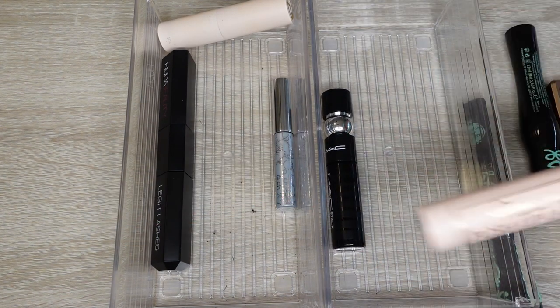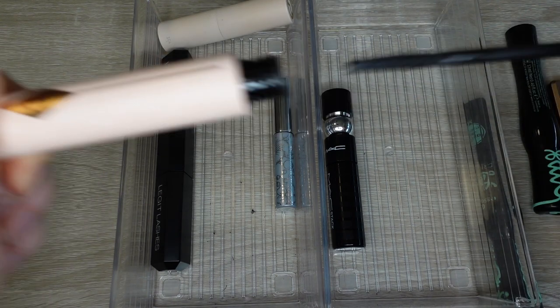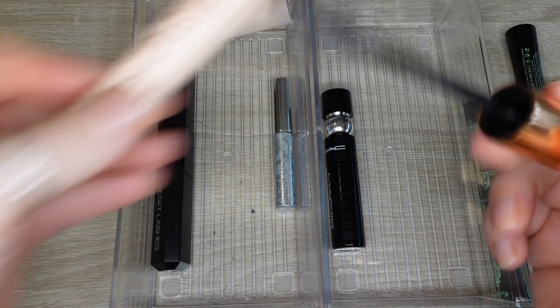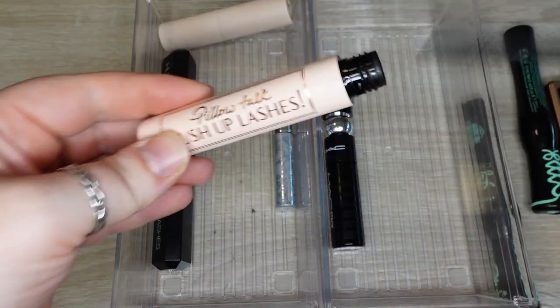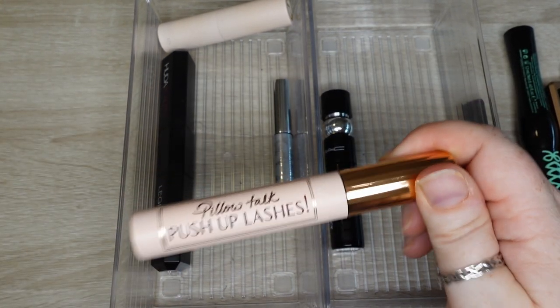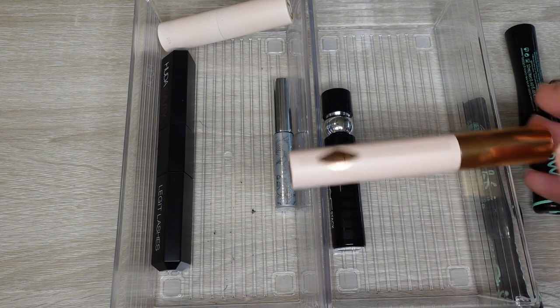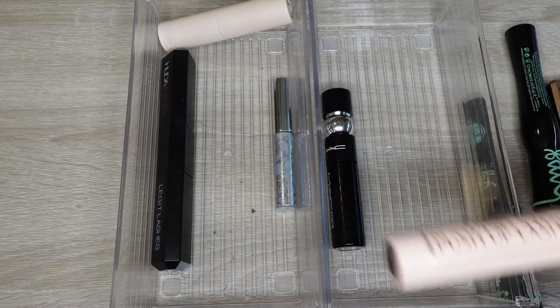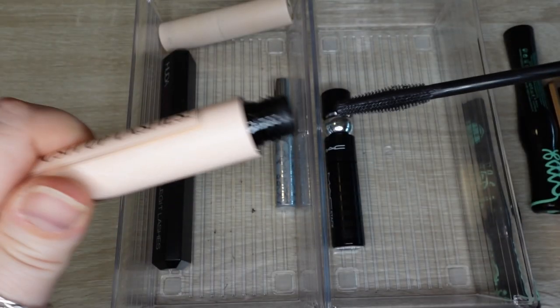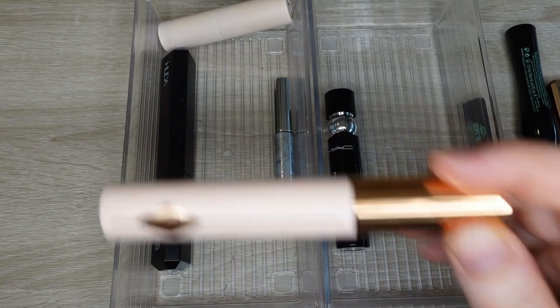Next, I have Charlotte Tilbury's Pillow Talk Push-Up Lashes. Wow, Pillow Talk Push-Up Lashes. I almost messed that up. I really like this one. I think it's similar to that plastic applicator that Thrive has. I also like this because it's just really clean without being chunky. I don't think it's really designed to provide any kind of volume. The only thing I would say about this is that it does transfer. That is the only con to this. And of course, it's pricier.